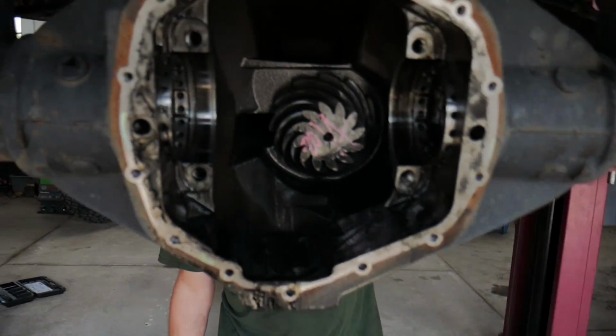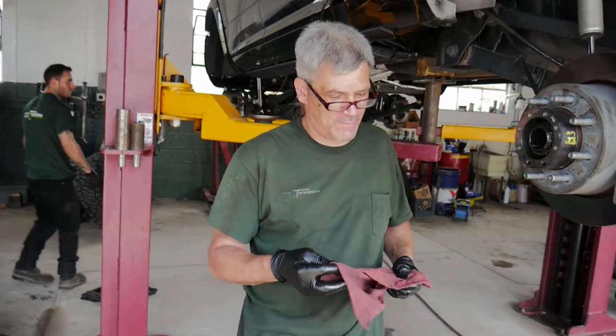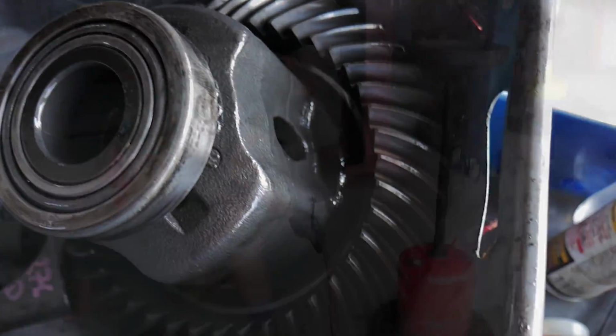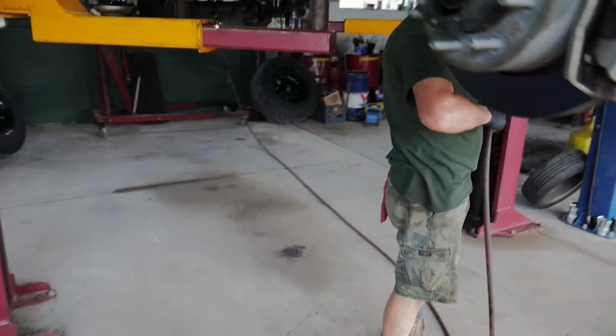It's very interesting. Don't know if I would ever want to do this on my own. Viewers are going to appreciate this. Look at that. That thing's huge. It's pinion removal time, ladies and gents.